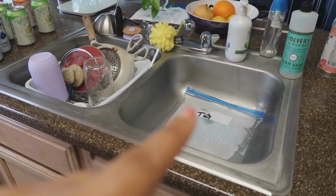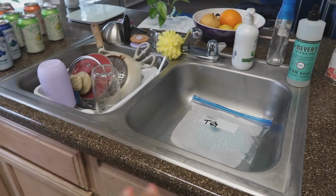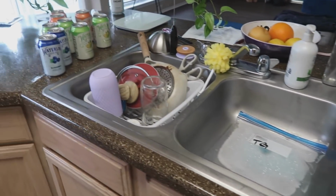I'm washing out one of my plastic bags because I just wash them, dry them, reuse them until I can't anymore.